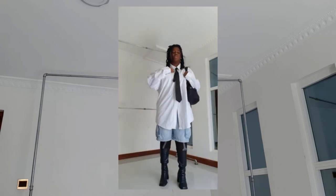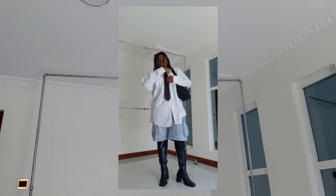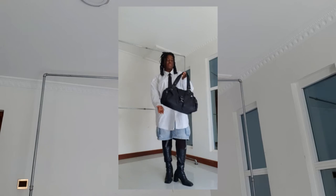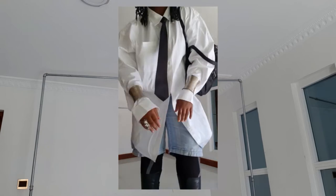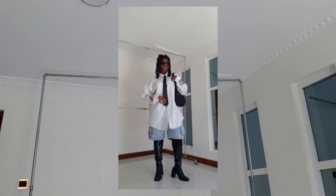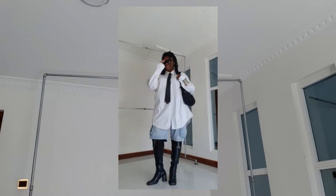Change out the ruffle top and flower for this baggy button up and a tie. Big shirt, big bag. I put on these cuffs, got my lion and tiger. And I put on these glasses, but I don't know how to put them.